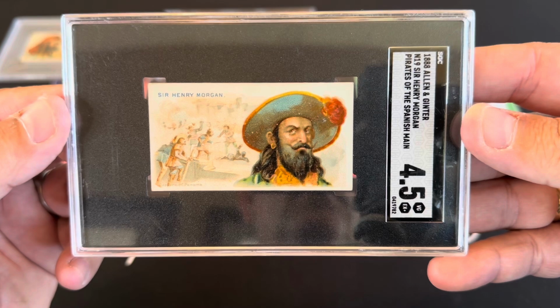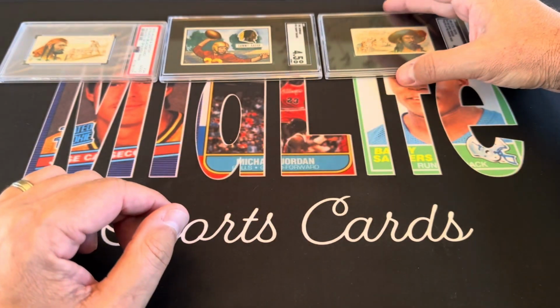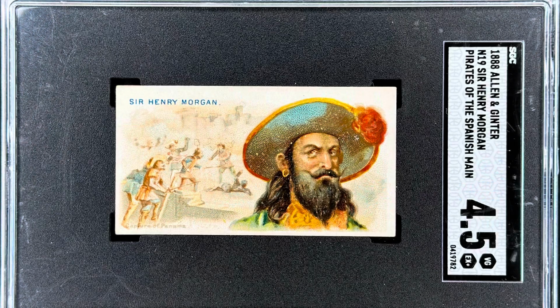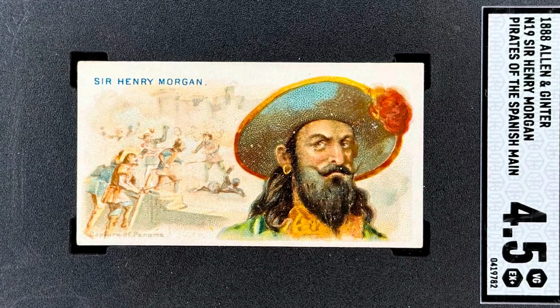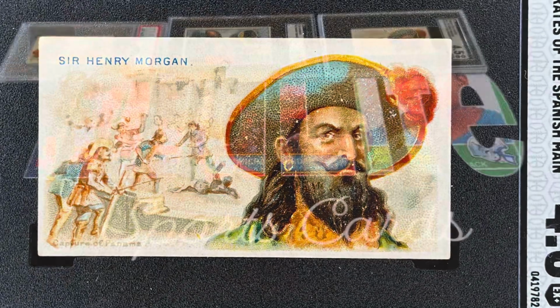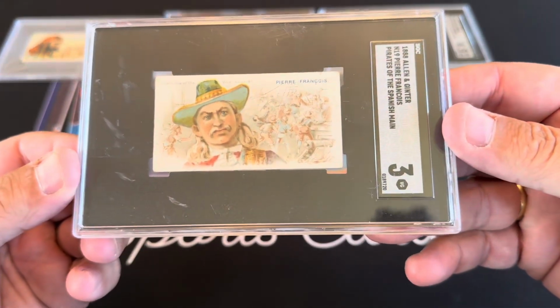So that I couldn't pass up on. And I thought the price was really fair. Really, really fair. So here's a little bit of a better look at that one. Look at that picture. That's so cool. And then also in this lot was this card.